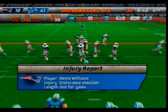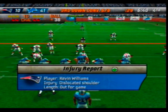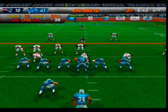Eighth play of this drive. And they are telling us on the sideline that the injury is a dislocated shoulder. It's been put back into place, but he will not be returning to action in this one.